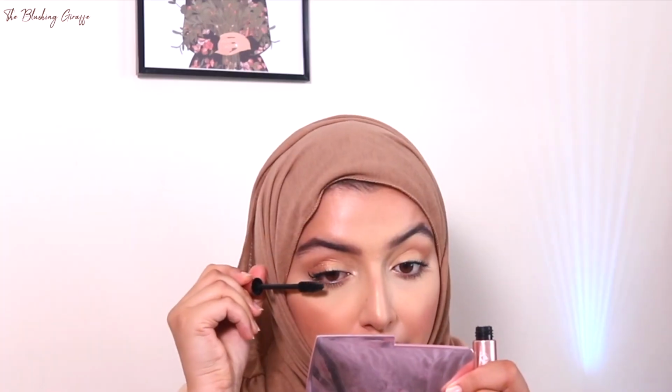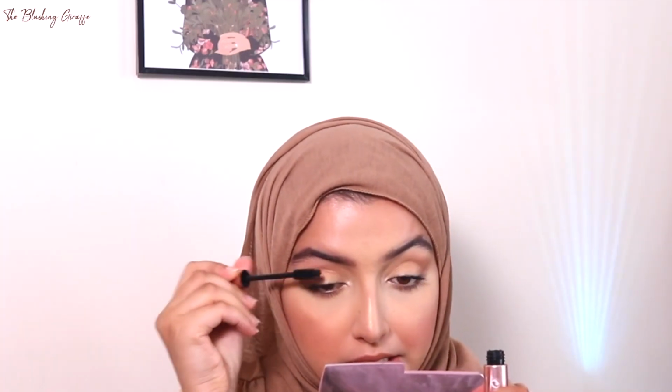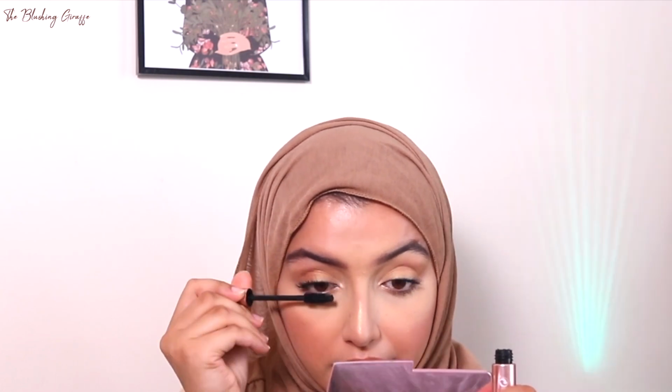But I'm going to put one more coat of mascara on, but I just want to show you guys my lashes. That's just with one coat. But yeah, I've not even been in this room for a month. It's so nice to just sit down and get ready and enjoy getting ready. But look at that, that actually looks like I've put on a set of falsies. That's insane. Okay, and that's the finished look.